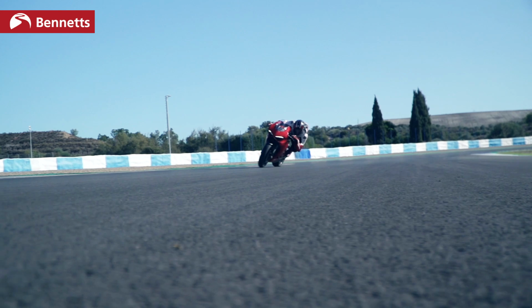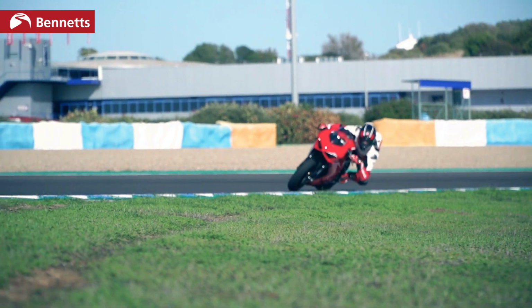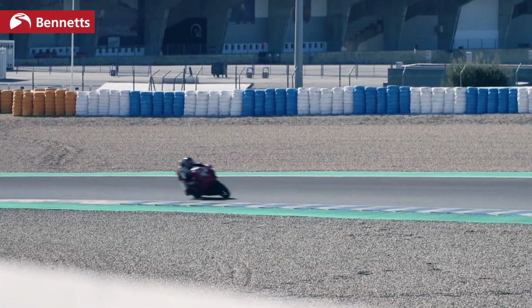So what's impressed me the most around here at Jerez is the smoothness of the throttle application, how easy it is to ride. It's not as intimidating as, let's say, a V4. But when Ducati call this their mid-capacity sports bike, it's got that Italian quality, it's got the character from the engine, the L-twin booming beneath you.